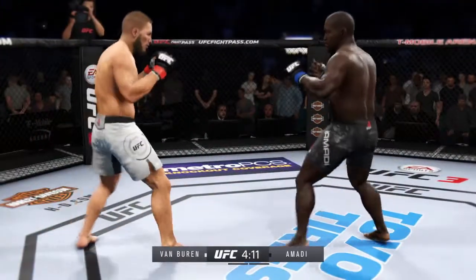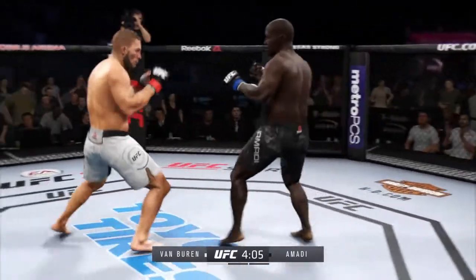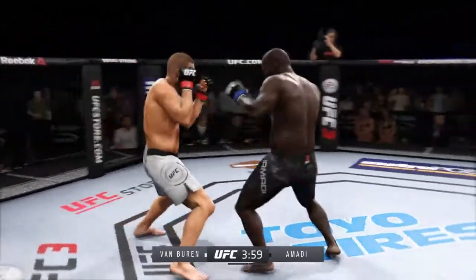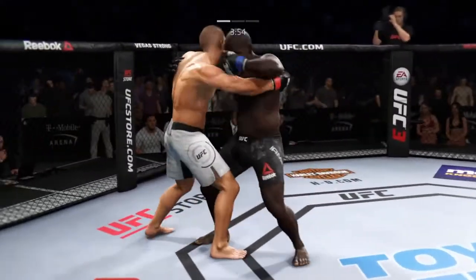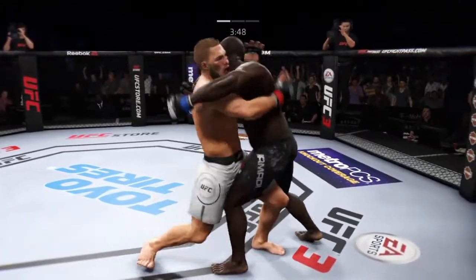Oh, nice job by him there to slip that. Well, I know he's confident in his chin, Joe, but he left his head wide open for that returning hook there. He would be wise to start moving his feet, get on the tips of his toes, and figure out a way to get that head off the center line and out of harm's way. And now they clinch. The battle for hooks continues. He's got double underhooks now. Over underhooks here.